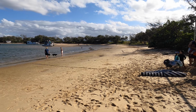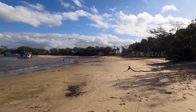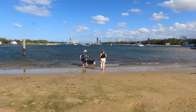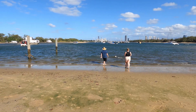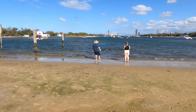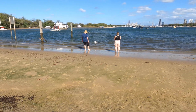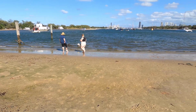Okay, we'll have a walk along the beach. Oh, that's a bit of a big stick to catch, isn't it? Wow, no way. Fetch. That's hilarious. Look at them working together. They brought it back between them.